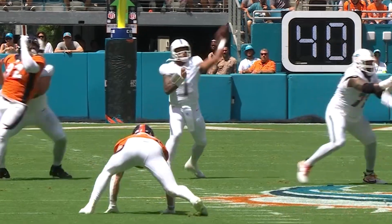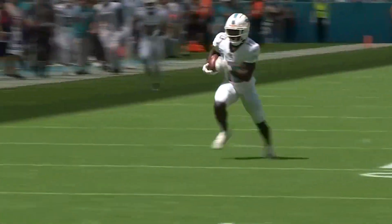Big win for the Miami Dolphins. They improved to 3-0. Now, guys, lots of highlights to get through. I mean, almost 4 minutes of it. And let's get into the first play. Well, the first scoring play. It's a lot of scoring play, guys.